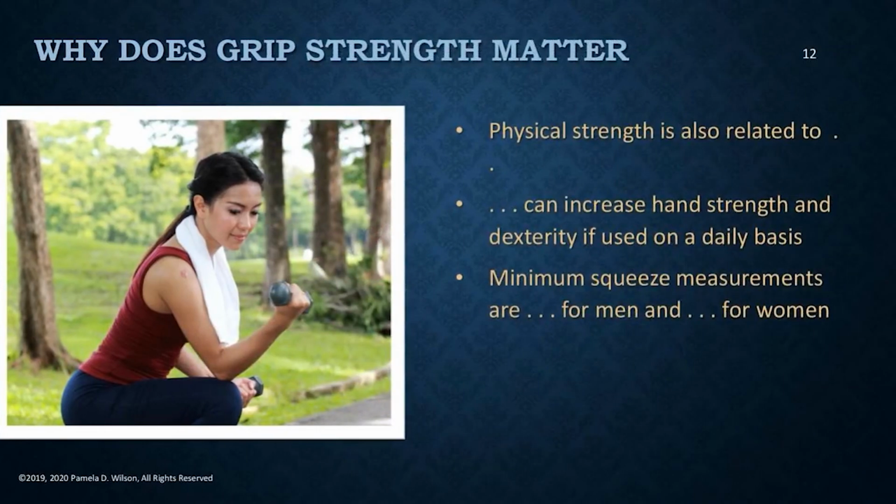This is an interesting one. Why does grip strength matter? Physical strength is related to hand grip strength. Hand grip strength is difficult to gauge for the average person without any type of special grip tools. Weakness in hand strength is recognized by difficulty opening a medication bottle, trouble using a hand can opener to open cans, screwing or unscrewing the lid on the top of a jar of food, and even struggling to twist the lid off of a bottle of water, which can be difficult.